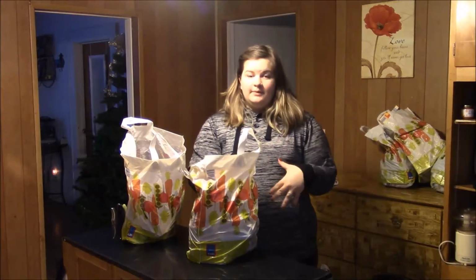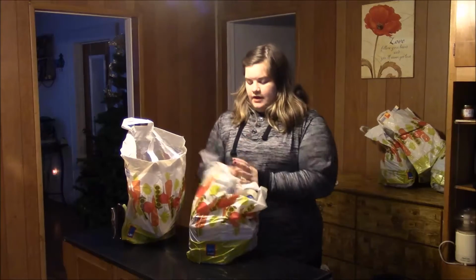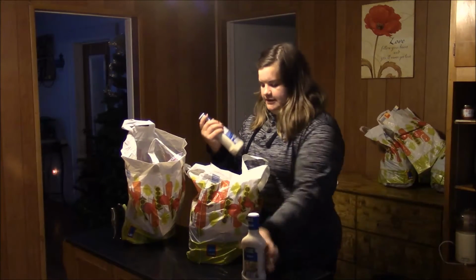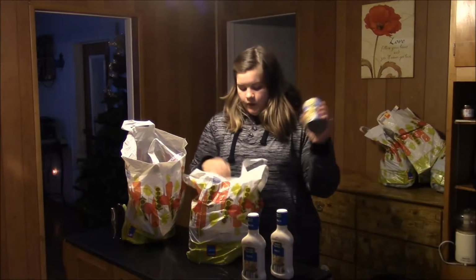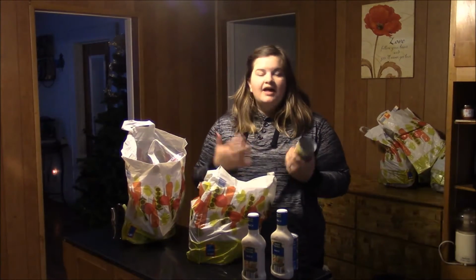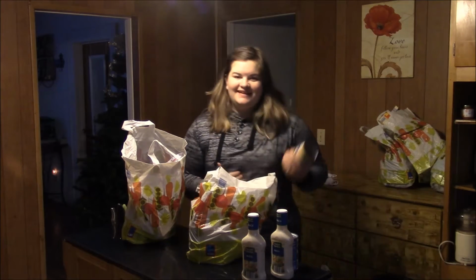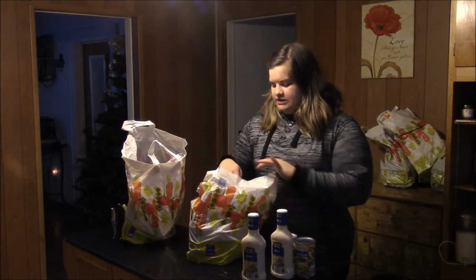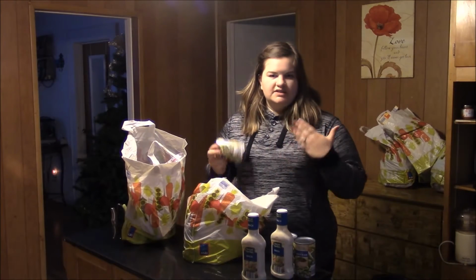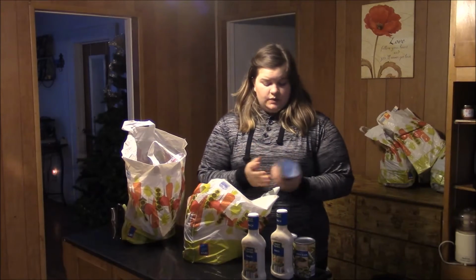So this bag is primarily canned goods, I do believe. We got 2 bottles of ranch dressing because we just go through it so quickly. 4 cans of green beans, and they're just cut green beans. We really like to have green beans as a side dish. We also really enjoy cooking with them, like for roasts and stews. We like to add those in as well.